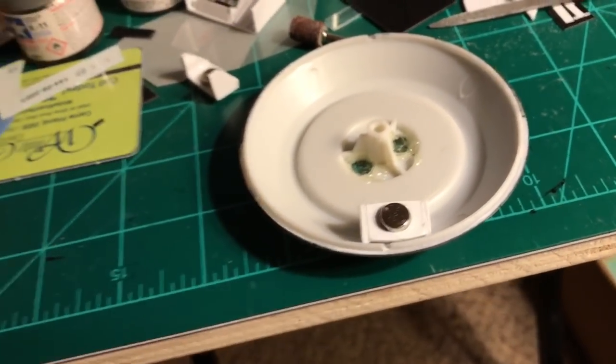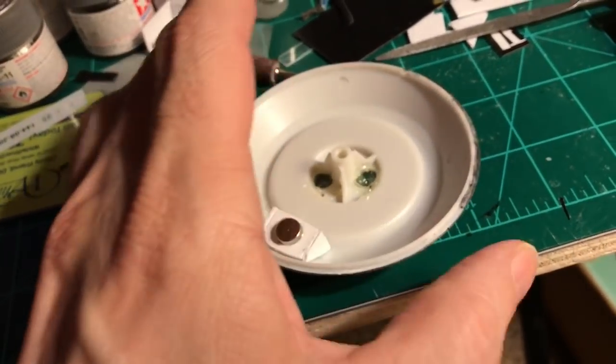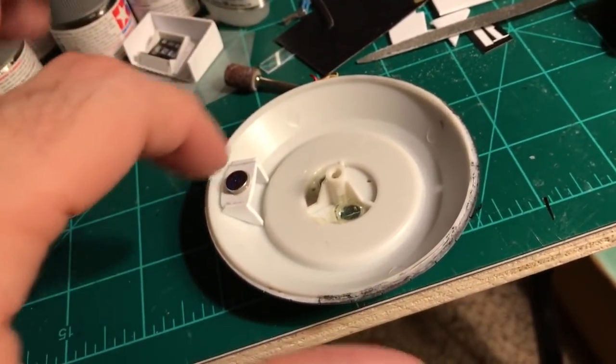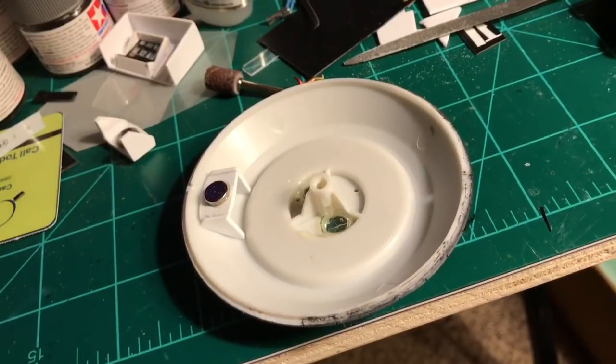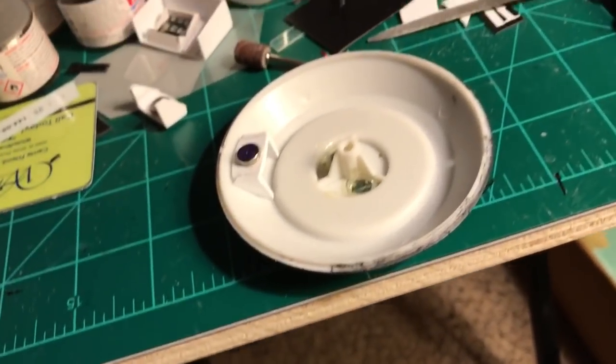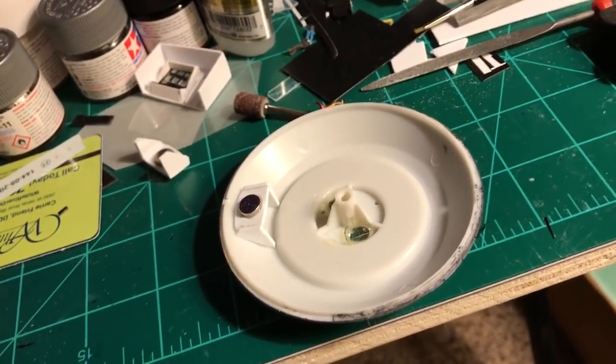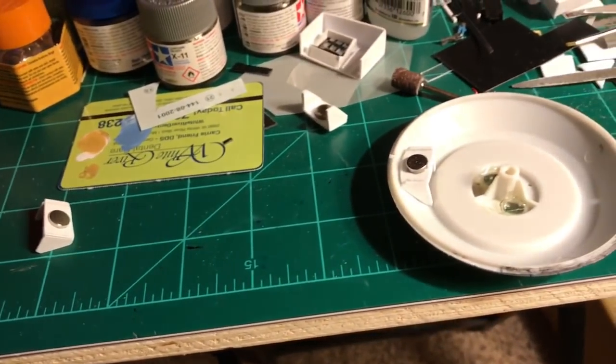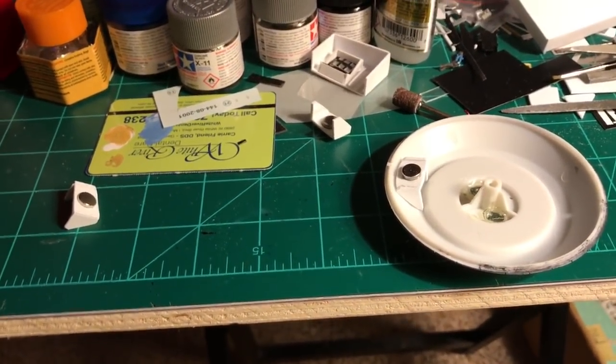And so these are going to be glued in here really well. I'm going to glue them in initially and then fill all this in the back with 5-minute epoxy, so that's going to be really solid. It's not going to come loose in any way. And then that'll serve my purposes. All right, so let me work on those, get them in place, and then we'll take a look at that.